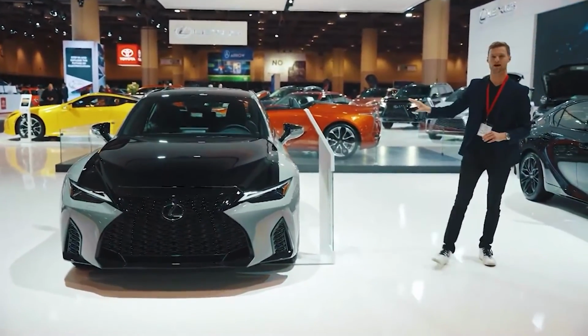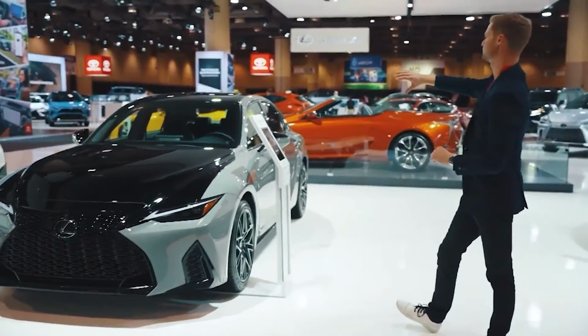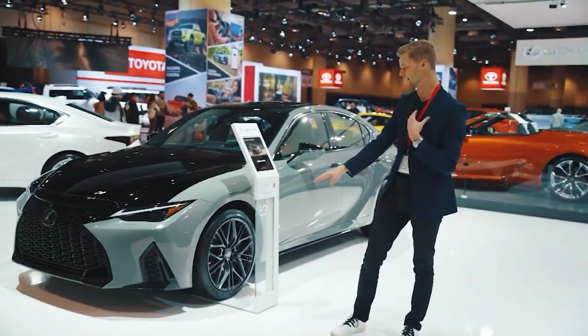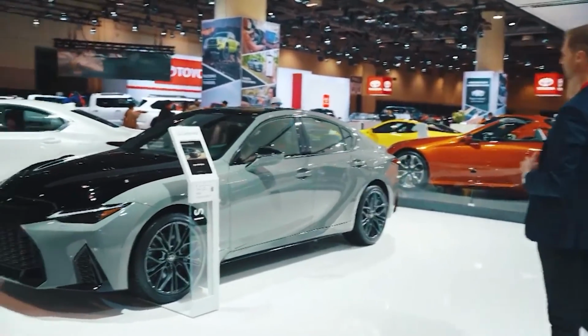Now, with that two-tone special edition, we see the black flowing all the way up to the top and towards the rear of the vehicle, and it matches really nicely with those corners of the bumper, in my opinion, as well, with some really nice wheels. Taking a look at the side silhouette.